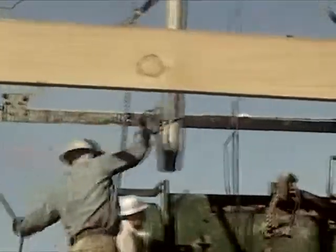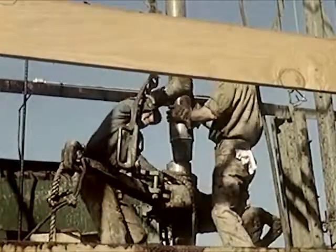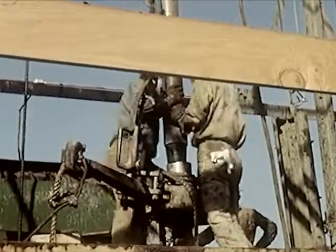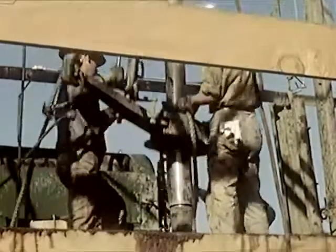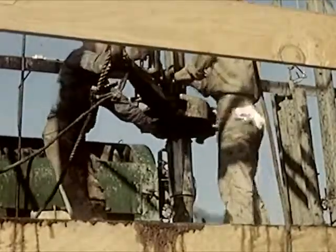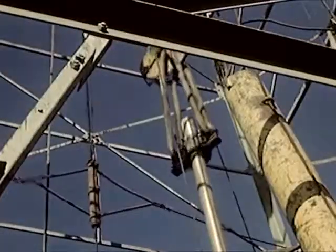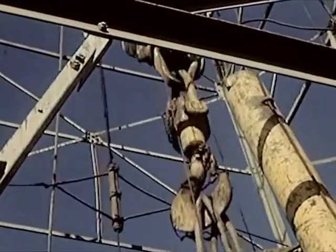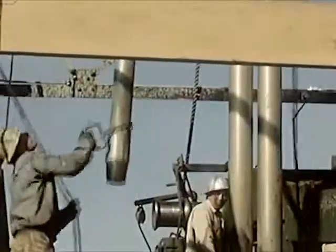They swing another length into position and screw it to the top of the last length of pipe that was lowered. The men use a large wrench called a tong to screw the lengths of pipe together. The pipe is slowly lowered into the well by the large yellow pulley or block. As the hole becomes deeper, more lengths of pipe are added at the top.